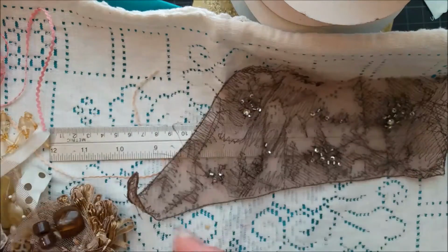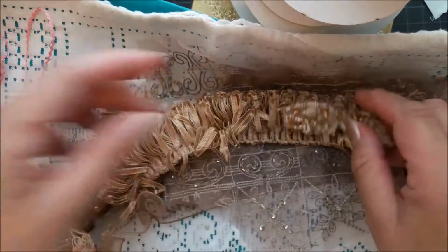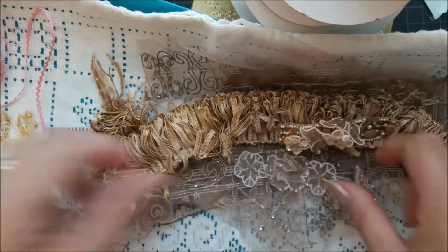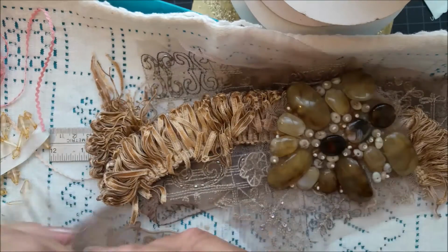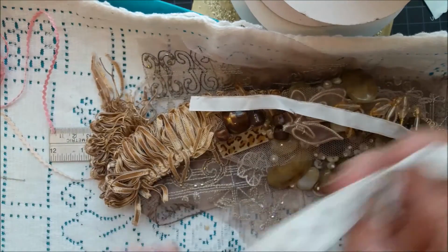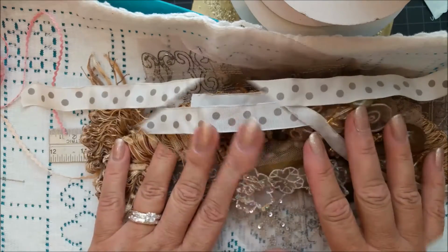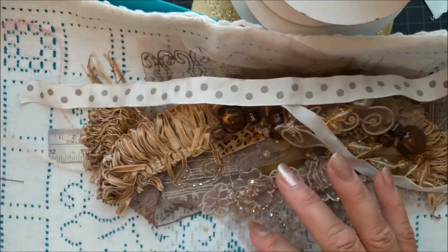Let's count those. 1, 2, 3, 4, 5, 6, 7, 8, 9, 10, 11. So this cost me $8, and there's 11 pieces in it. I think that it's actually a great value for her little grab bags.